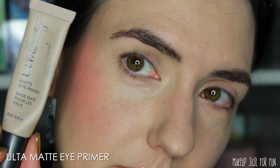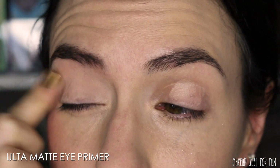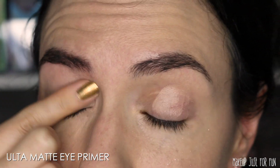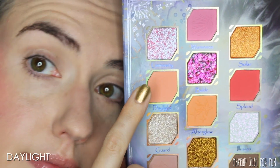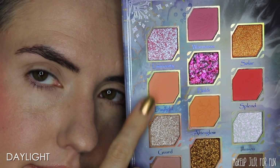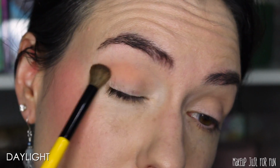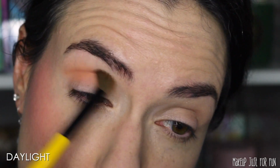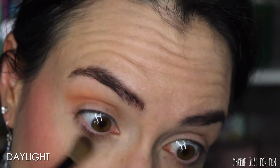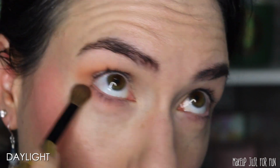I'm going to prep both of my eyes with my favorite eye base. It's the Ulta Matte Eye Primer. So I'm just swiping that on quickly. I typically tend to start my eye looks with a matte shade in the crease area for a bit of a transition shade. So I'm using Daylight first and just really gently building that up into my crease. I'm not being too precise with this step because I know that I'm going to be doing a lot of layering and blending. I also took that same shade and smudged it along the lower lash line as well.